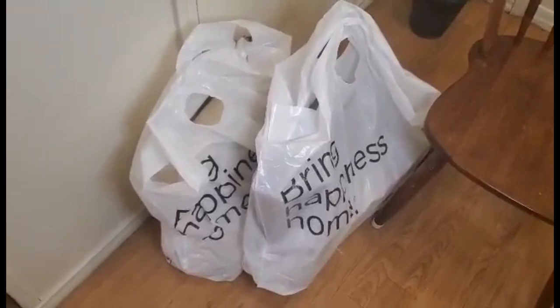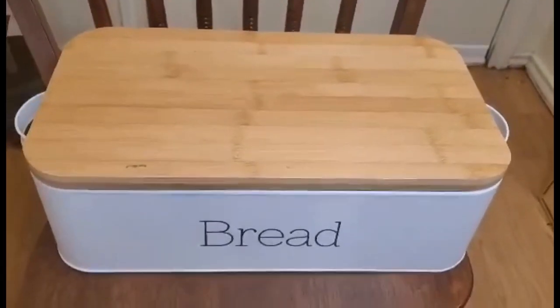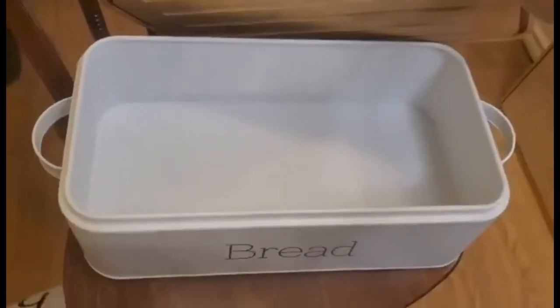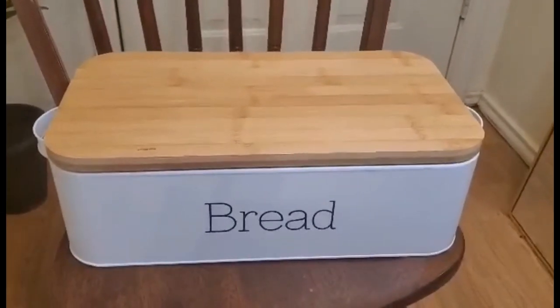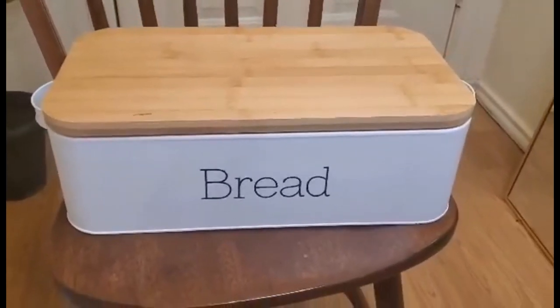Okay, here's what I got that I'm going to show you. Okay, here is this bread box. I saw it, really liked it. It has a lid here, and this inside. I was looking for a bread box for a while and I think this is perfect. This was $29.99, but with the discount, $22.49. So yeah, really like it.